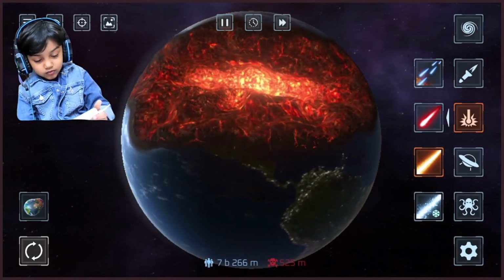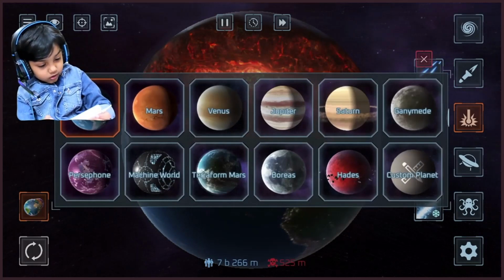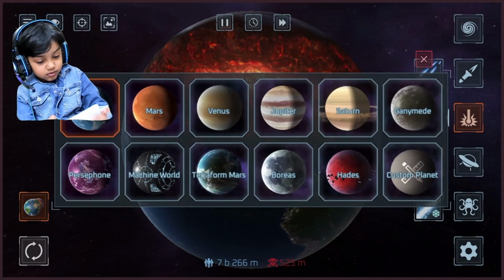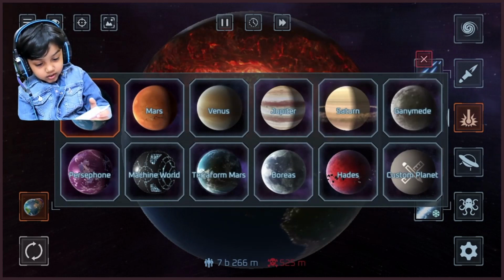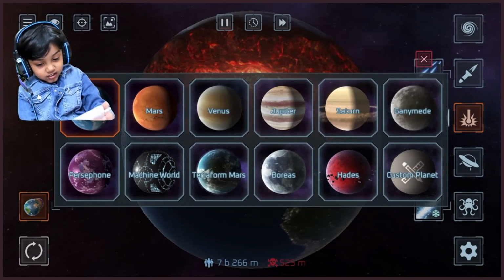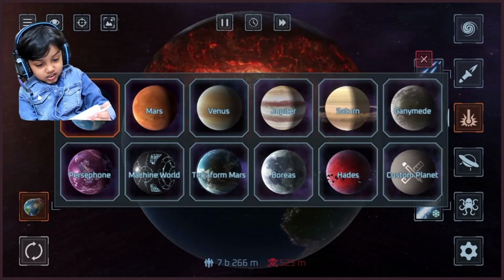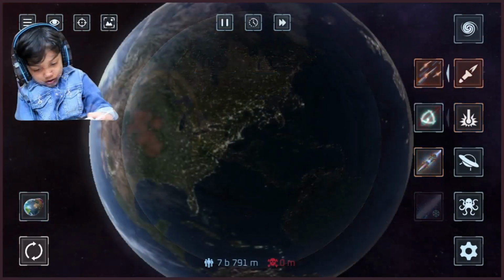And I tried Jupiter, Saturn, and you can make your own planet. And in this planet, you can see Betelgeuse. I don't know what that planet is, Mercury. And then make your own planet. That is Dexter. And then purple planet, Mars. And this is a Venus something. Just start with our light.